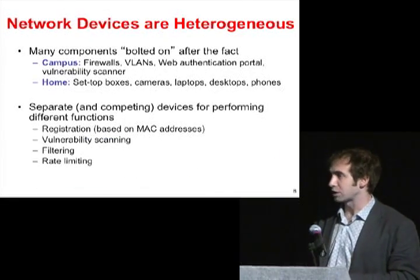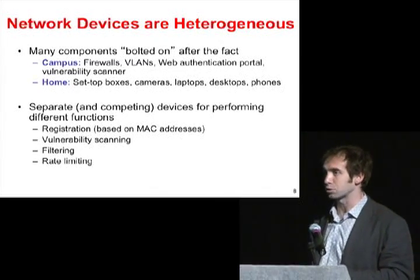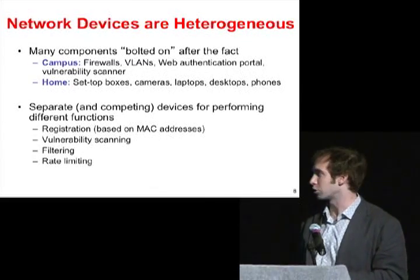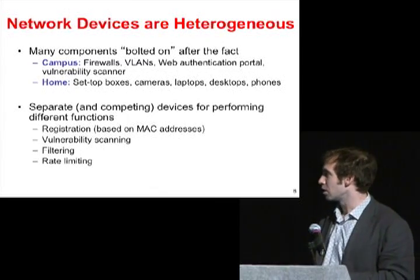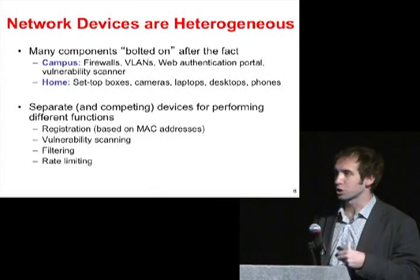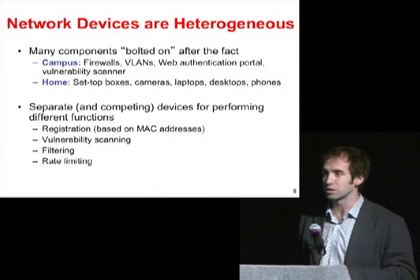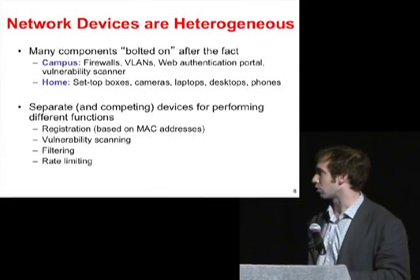Last thing, of course, is that devices are heterogeneous. There are a lot of things in a campus network, of course, where things are bolted on somewhat after the fact as the need for new functions arise. And the same thing goes for homes as well. As new technologies come, people are continually adding all kinds of Wi-Fi-enabled and network-enabled devices to their home networks. Unfortunately, a lot of these devices have separate, distinct interfaces, different ways of configuring and managing them, et cetera. There's basically no unified way of doing so.